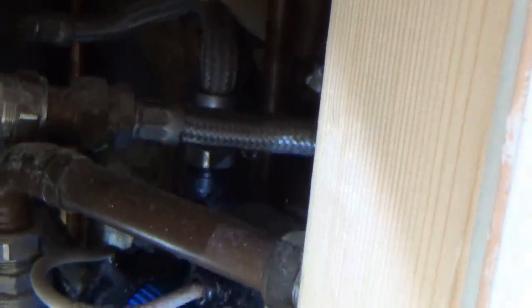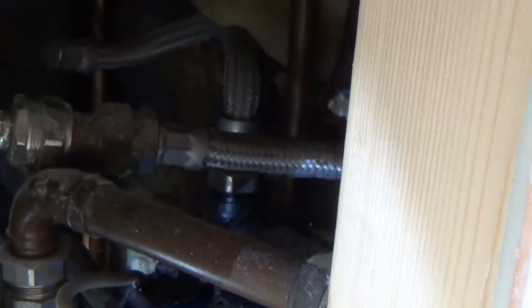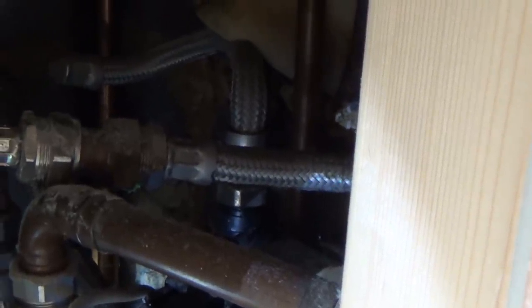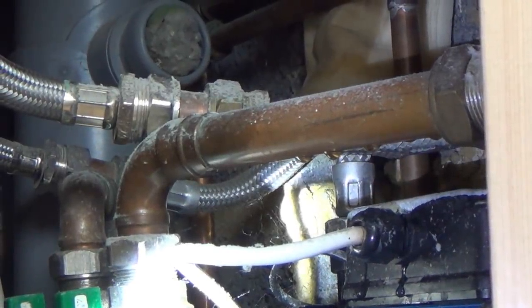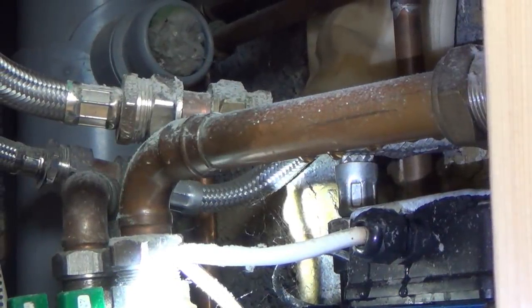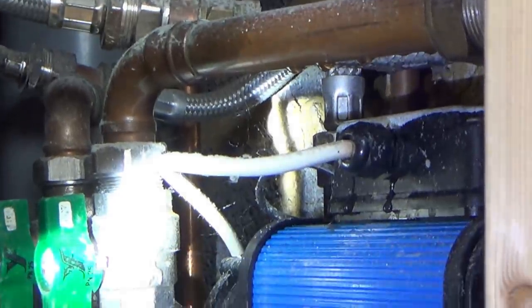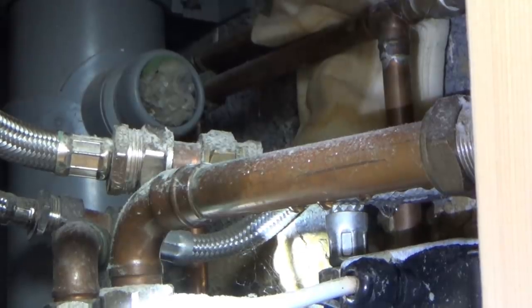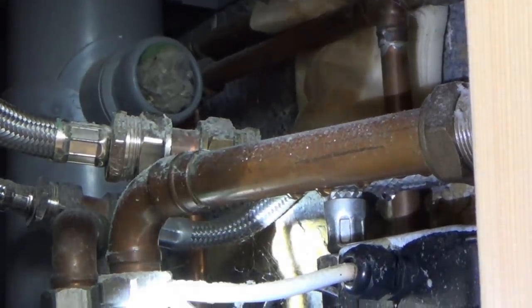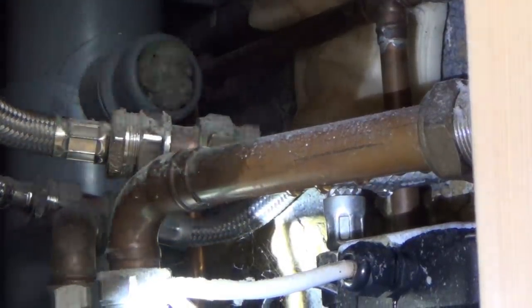I think that braided pipe has just failed, which actually would be good for me because it means it's not going to be a nightmare to fix. Well, I think the sensible thing to do is to try and kill power to that shower pump there, because you can see the water's going very near the cable. I'm sure the RCD thing would have tripped, but just in case it didn't, I'm going to see if I can just kill power to that.